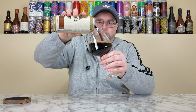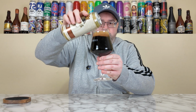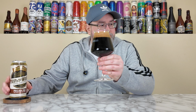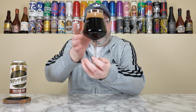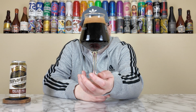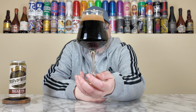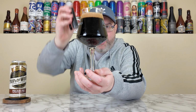Anyway, let's give it a pour here. Ooh, it's looking a little bit thin pouring out. You probably won't be able to tell on camera, but it has more of a dark brown color than anything. Everything is fizzing away. Anyway, we'll throw this over here. It isn't really fizzing away, it just sounds like it. Let me try to give you guys a better look at this. It's coming off exactly how it looks on camera.